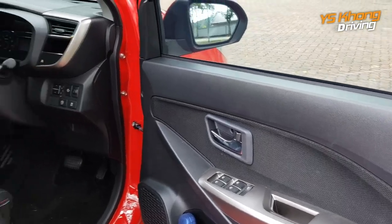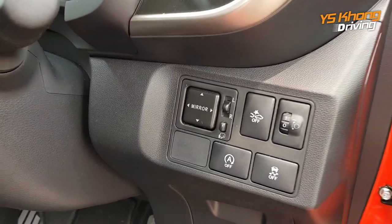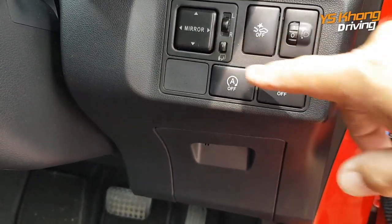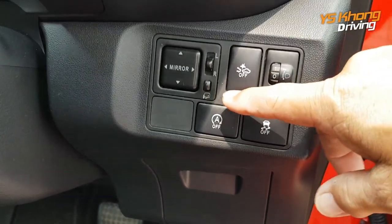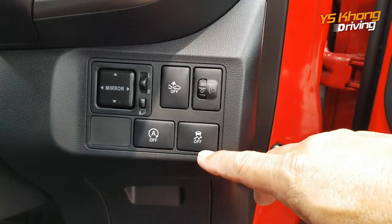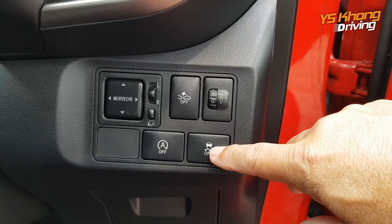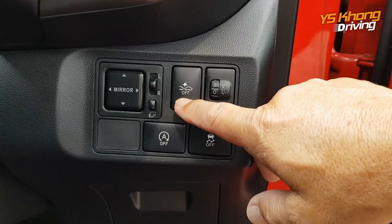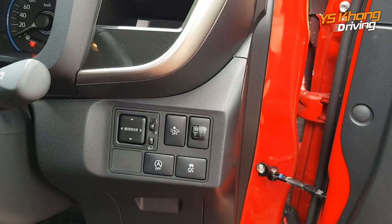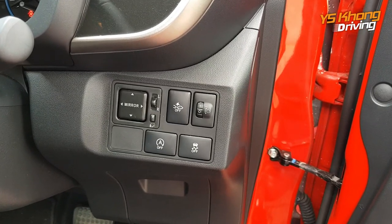nothing spectacular. But looking further in, you can see that you have an electrically adjustable mirror with manual folding mirror. Then you have some safety features here. This is the VSC, which is Vehicle Stability Control. And this one is a special one, which is the forward collision, yeah? It's autonomous braking.